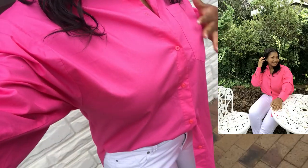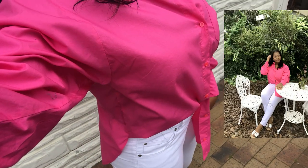I changed my outfit. I'm wearing this pink shirt I got from my previous try on haul that you guys probably saw before this video. So yeah, hope I can get some nice pictures and I'll see you guys when we get to dinner.